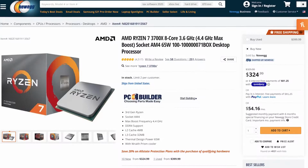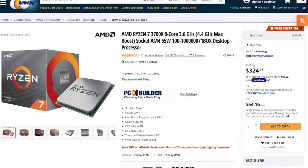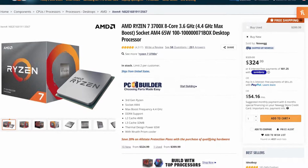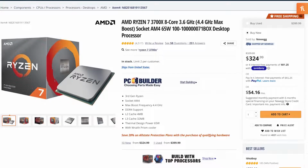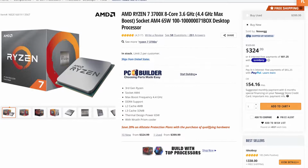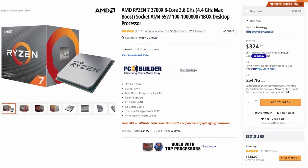Now it's time to jump into this $1,500 video editing PC build, and let's start with the CPU. The brain of the computer here is arguably the most important part, because the more cores and threads your computer has, the faster your videos will edit and render. I would recommend purchasing the Ryzen 7 3700X processor, which has 8 cores and 12 threads for quite a reasonable price of around $320. In my opinion, this processor is the sweet spot of power to performance in 2021.